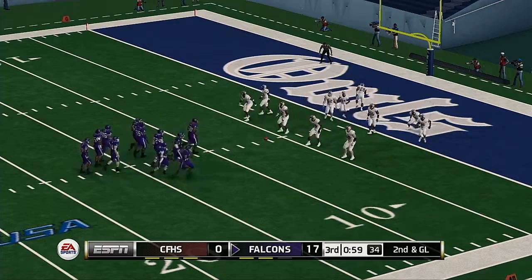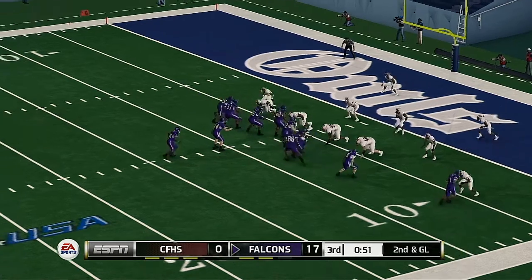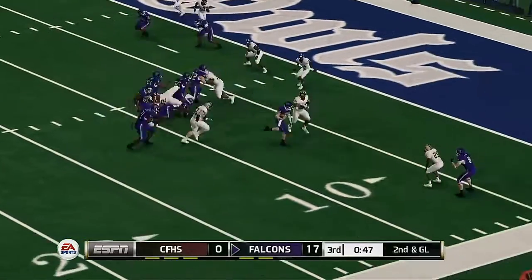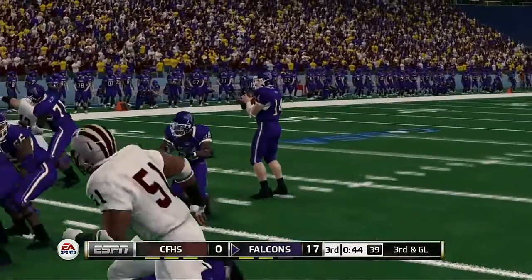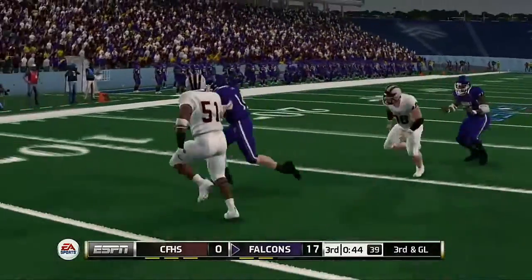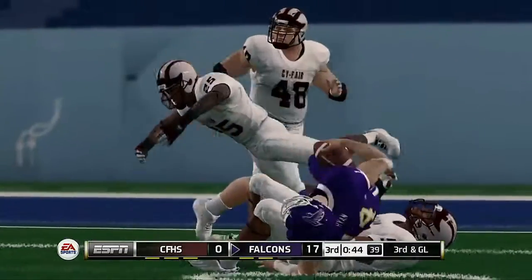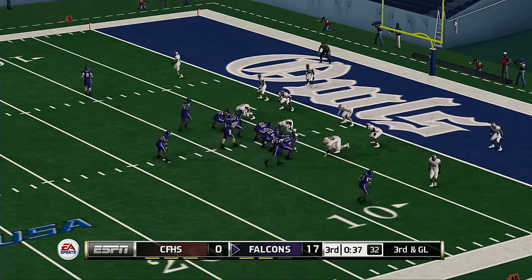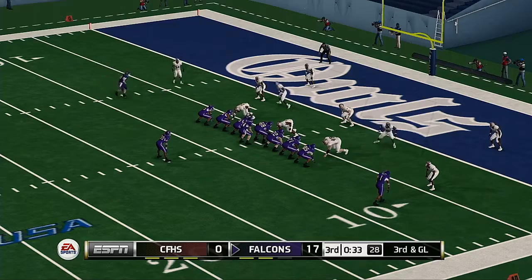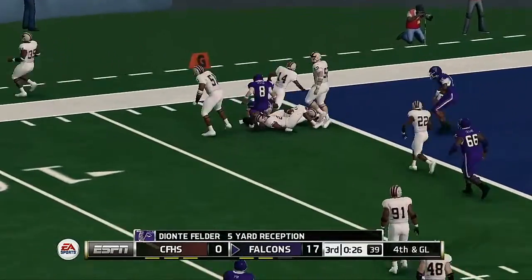Here's the 8th play of the series. Here we go. Red 18. Red. He's on the run. And they bring him down for a sack on the play. It's the 9th play of the drive. There's a strike complete. Brought down just outside the goal line.